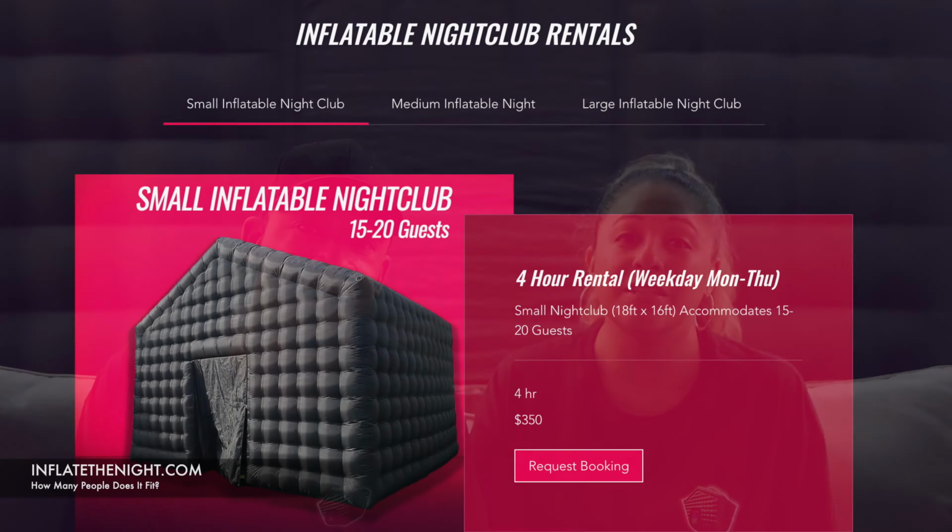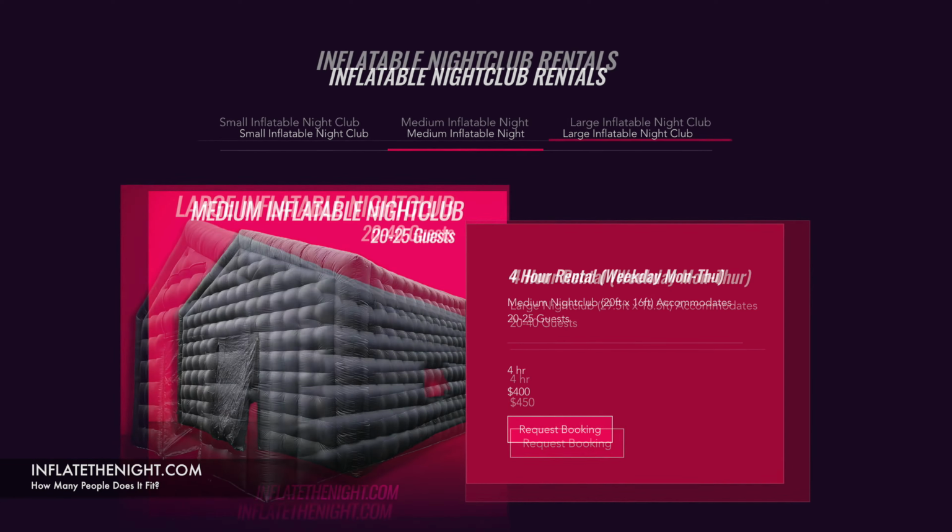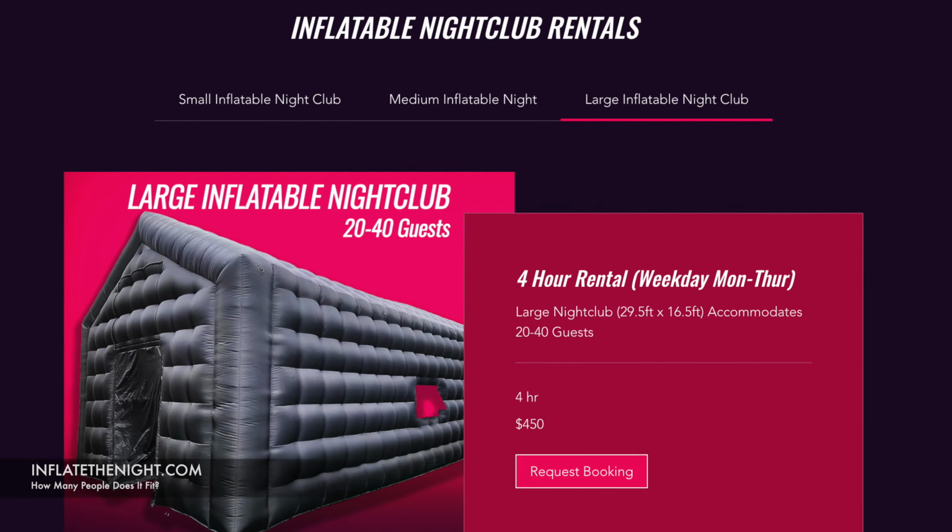Our small nightclub fits about 15 to 20 guests. The medium nightclub fits about 20 to 25 guests, and our largest nightclub fits 20 to 40 guests.